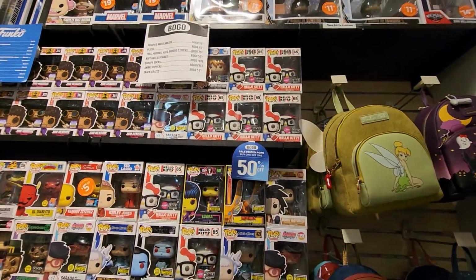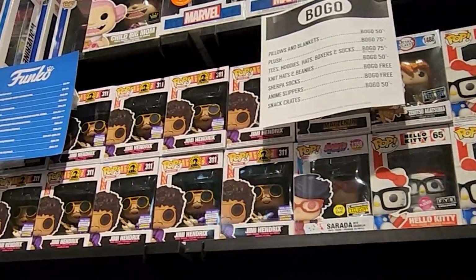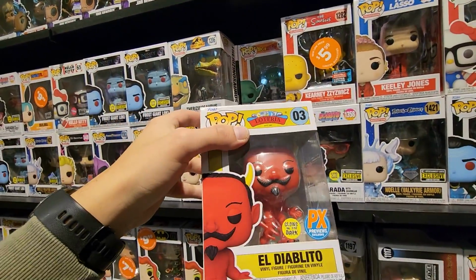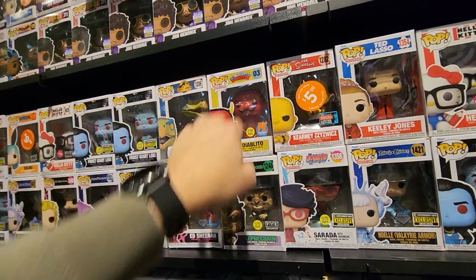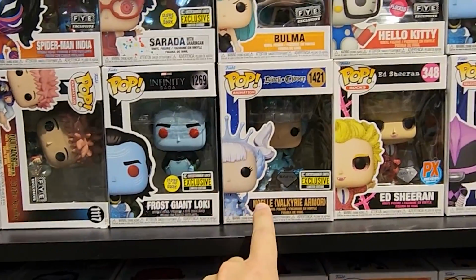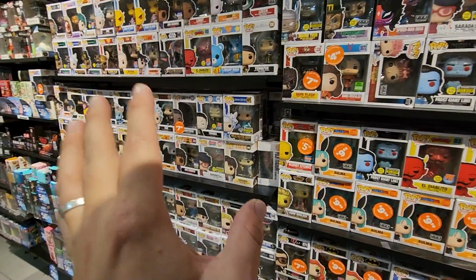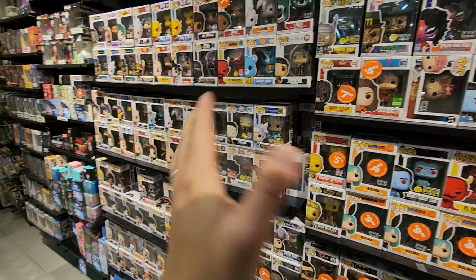But it looks like they do have some of their exclusives too, like the Hello Kitty right there. That's the flocked one. Jimi Hendrix, that one I believe was from San Diego Comic-Con. And speaking of what I was saying about PX previews before, it looks like they do have El Diablito, the glow-in-the-dark one. I have tested the glow out on that, and it's actually pretty good. But they do have Entertainment Earth exclusives here as well. Frost Giant Loki, this one from Black Clover, Noel, I believe. So they definitely get in a good assortment of stuff. It's kind of like Entertain Mart in a way that's close to me. They kind of get those similar Entertainment Earth or PX preview exclusives.